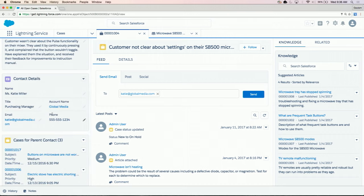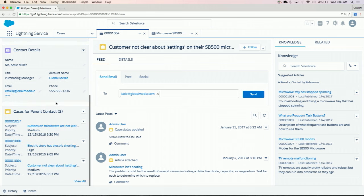And I'll go into the details of what these components are in just a bit. Below the contact details, you can also see other cases from this contact. Now, this is a powerful component that you're looking at here.